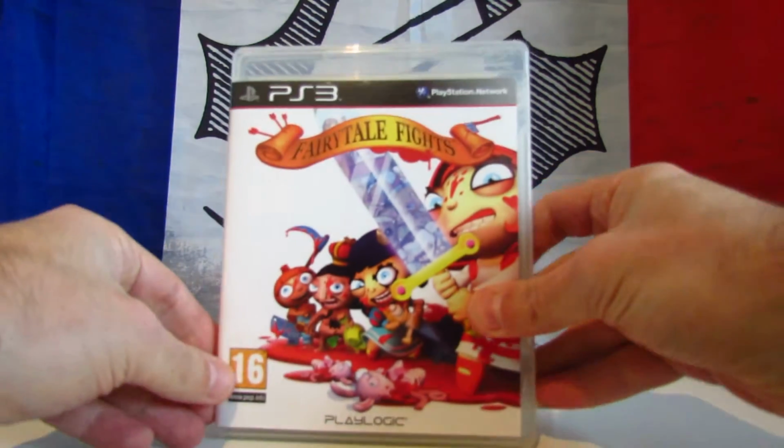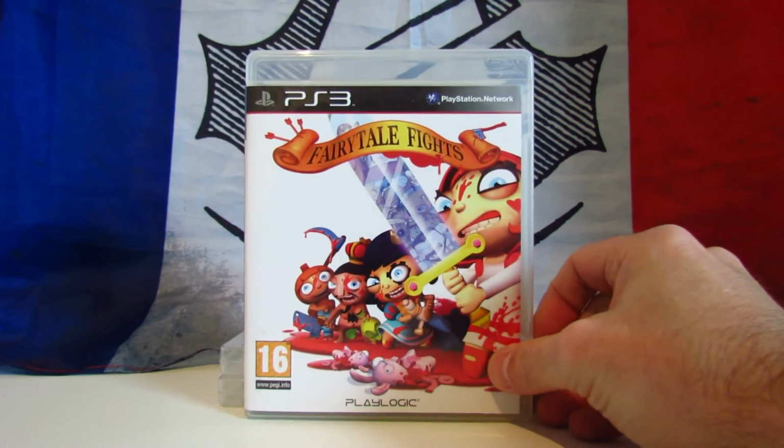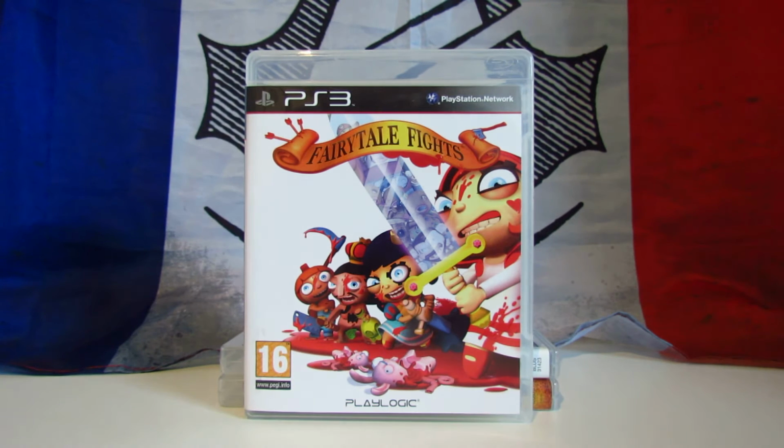The next one is Fairy Tail Fights, developed by PlayLogic Games Factory and published in 2009 by PlayLogic Entertainment. It's an action adventure game that managed to aggregate 53 on Metacritic. This game is not rare. In fact, you can easily find it under €10, but it's uncommon, and I haven't seen too many copies around. By the way, this is the PEGI 16 UK version.